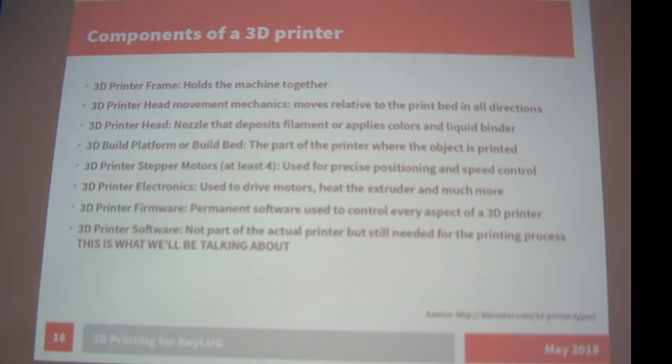We have a printer head that moves. Some people call that a cartridge or carriage. Some printers even allow you to exchange the head, so you can have kind of like a CNC machine where you can change tools out easily. On some, if you want to take this apart, you really have to take the machine apart to do that.